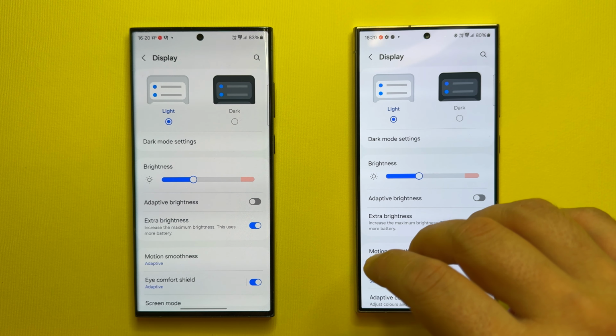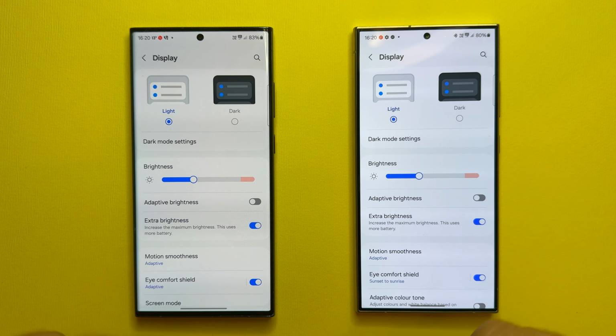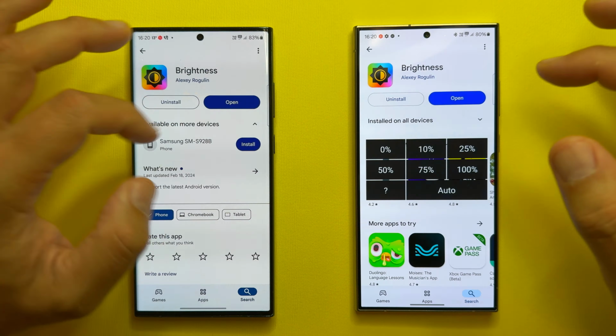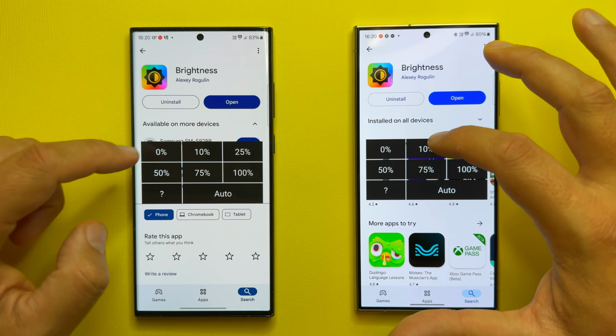The next step is the display. Usually I don't calibrate them when I'm using different brands because I just want the phones to use all the brightness. It's just part of the test, it's staying a bit more realistic. This time, because I'm using the Samsung S23 and S24 Ultra, I have turned off the adaptive brightness, and now I'm going to use an app called Brightness by Alexei Rugolin that can help me to regulate the brightness.